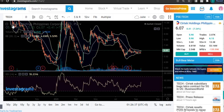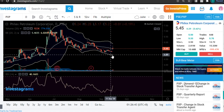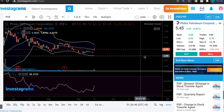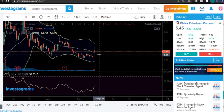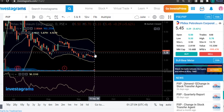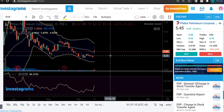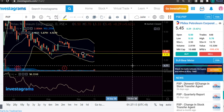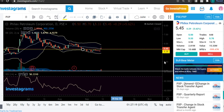The next one is PXP. PXP over here, while we are sitting at the MA20 line, I don't like that it's red. The MA20 line is pointing downwards, and you also had a gap up that happened here. So this is where I just feel like there is still a chance that 5.35 will be revisited, or even lower, to just close and fill the gap.